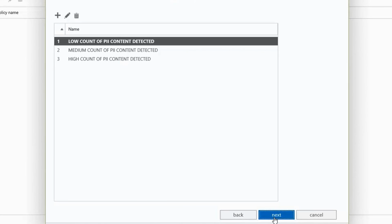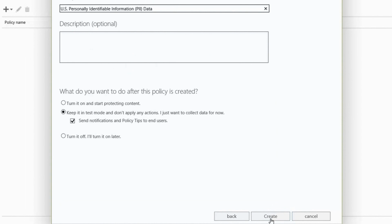But the last page for this policy will ask me the standard stuff, all the defaults: what do I want to name it, what do I want to describe it, so I can keep track of all the policies I've created, and also whether or not I want to enforce this policy right away or run it in test mode, very similar to what we do in Exchange 2013. In this case, I'm very comfortable with this policy. It's fairly straightforward for us, so we're going to enforce it, and then we're going to apply it.